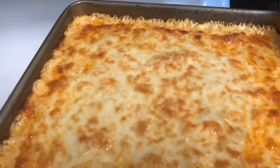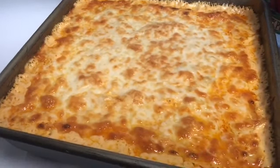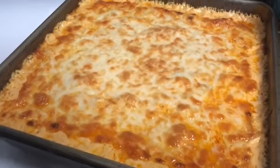This one's gonna be really hard to keep Dan from eating in its entirety, so I'm gonna have to hide it. This is one of my favorite dishes.